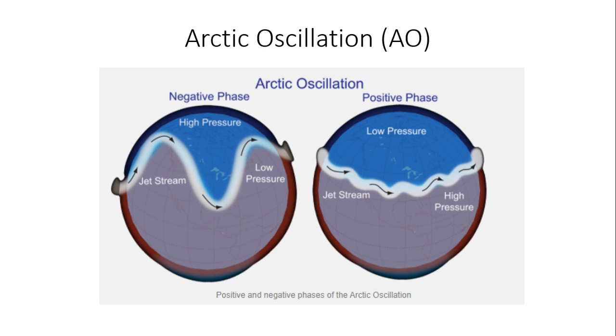It's kind of a reverse effect. So with a negative phase, you get a much greater amplification or a dip in the polar front jet stream into the Midwest and eastern United States. So that's where the coldest temperatures are going to occur, in the dip of that jet stream, where the jet stream takes that dive. Meanwhile, with a negative phase AO, you typically have an upper level ridge over western Canada and off the west coast of the United States.